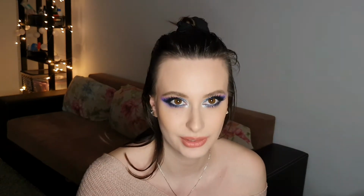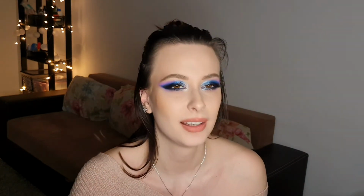Next category is highlighter, and for this one, I don't know, I really like wearing highlighter, but highlighter is not very interesting to me right now. I much prefer blush right now. I want to wear highlighter, but I don't want to buy anymore. I bought recently the Catrice one, which is very beautiful, but I don't know, I'm not interested in trying new formulas.